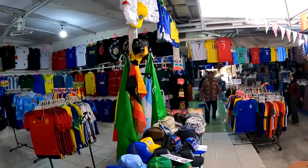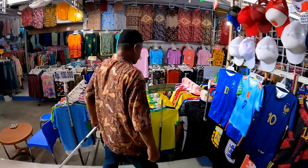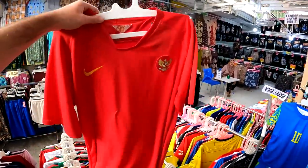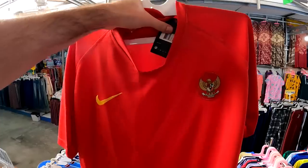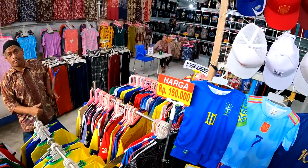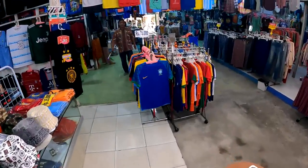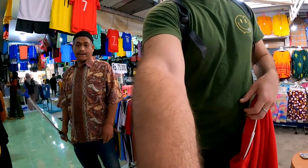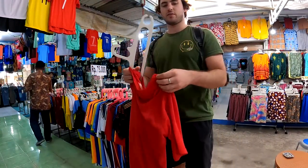Hello, sir. Do you have Indonesia football team? The national Indonesia team. Garuda. Oh, very good. How much is this? The price? One XL. Yes, red is obviously the national colors here. 150,000. Oh, 150. Fixed price? Last price, sir. Good. All right, I'll try it on. Where are you from, friend? I'm from Australia. You're from? I'm Indonesian, West Sumatra. Ah, Sumatra. Very beautiful place, I heard. Yeah, people good.